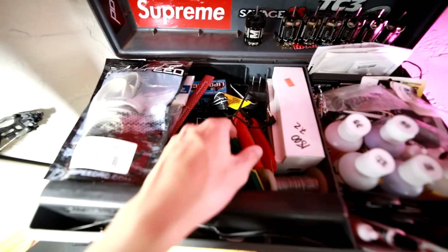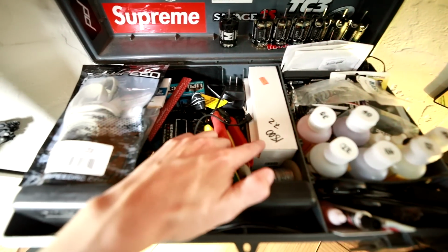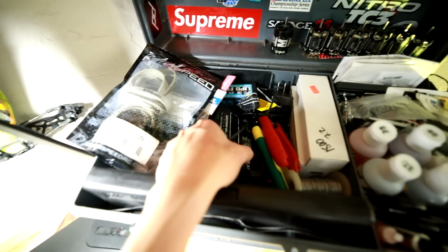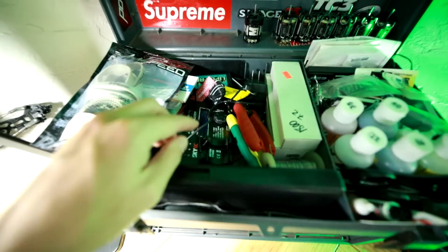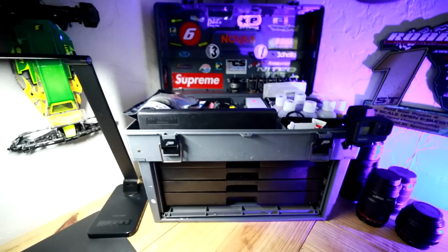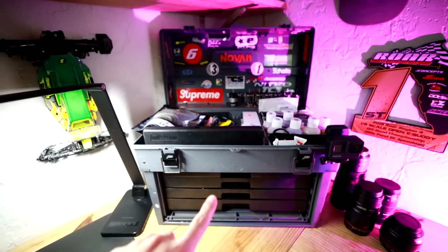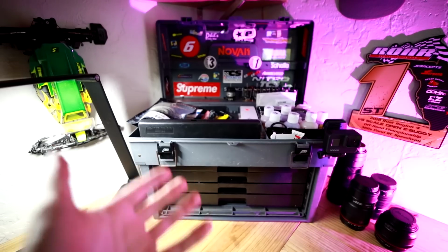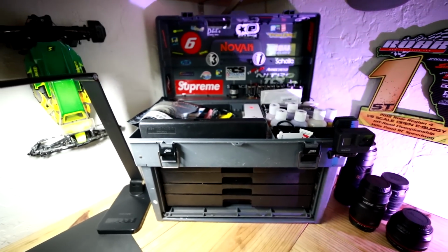Some bigger wrenches or bigger pliers that don't fit in the drawer down there. I believe those are some batteries for my Legends car. Motor analyzer, just keep that there, because normally I do this stuff on the workbench. Love this box. I believe it's called a Plano Pro Phantom series. Somebody in the comments might correct me down below, but yeah, that's that guy there.